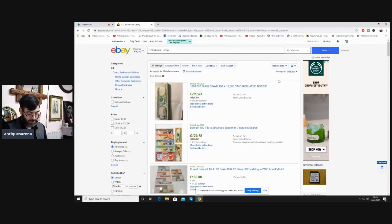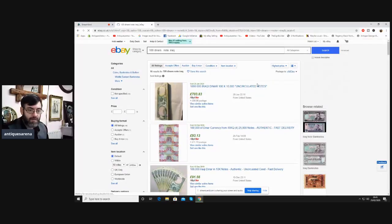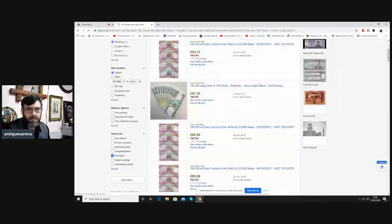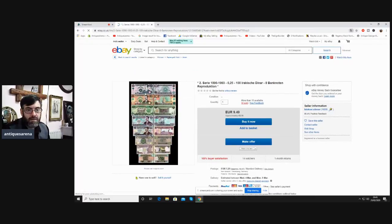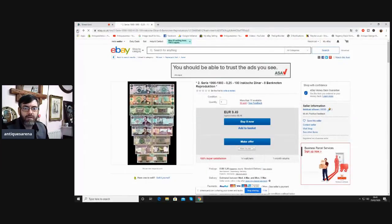$100. Iraq. Let's just type in Iraq. 16 of them. So, maybe it's not worth selling on its own individually. Right, is there any of them? Nope, none of those worth looking at.